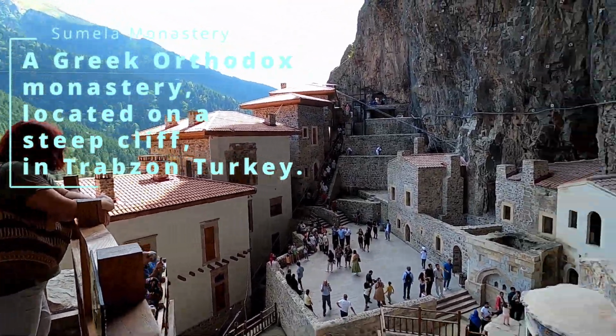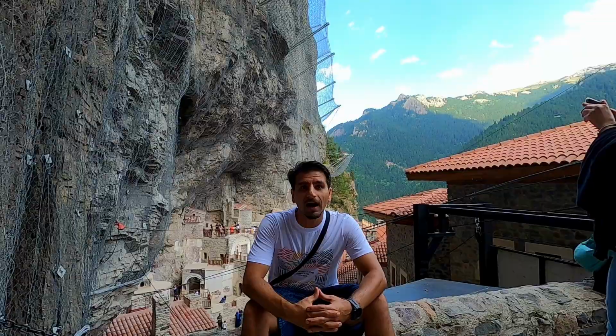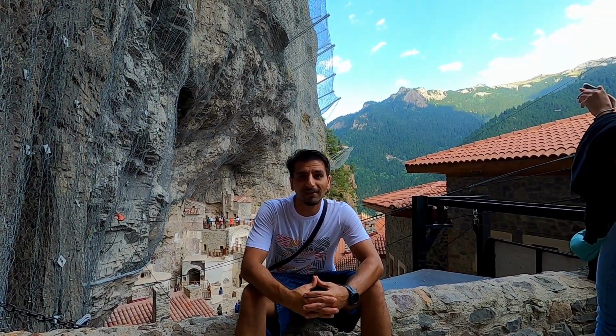Do you see this beautiful art on the wall? How to visit Sümela Monastery.